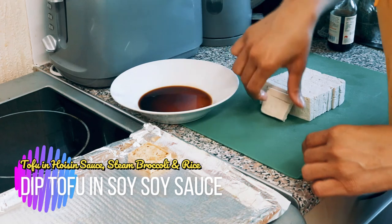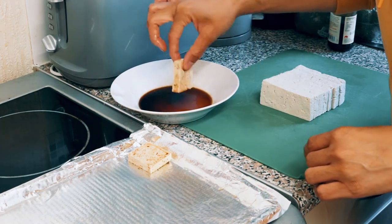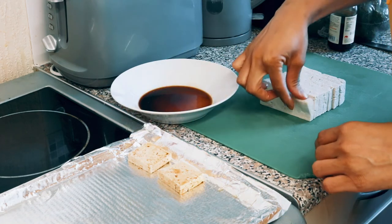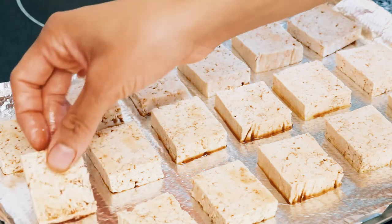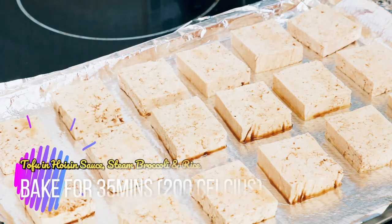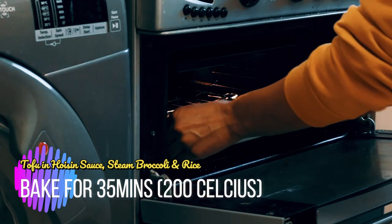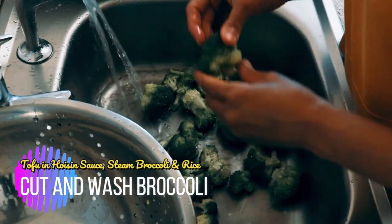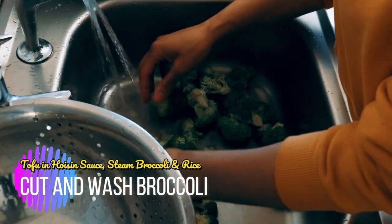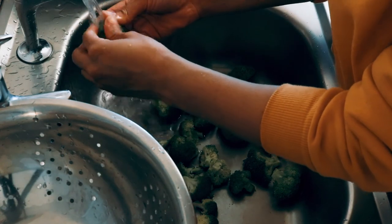Now, the nutritional facts of tofu is that it is high in calcium, iron, and protein. But please bear in mind, there are so many other minerals and vitamins which are included, such as copper and zinc, etc. Whilst broccoli is also a great source of iron, vitamin A, which is used in a lot of hair growth formulas, and vitamin B6.